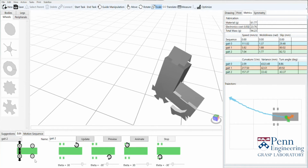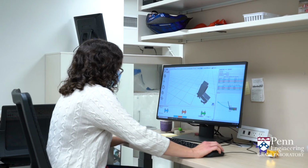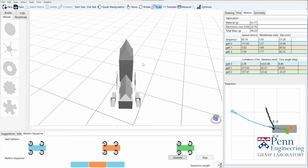And if you look on the bottom right side of the screen, you can see that there's a graphic of the trajectory of the robot. This tells me how the robot is going to move through space. I can also look at multiple gaits put together, and it shows me the trajectory of the sequence in black on the bottom right, and it gives me an animation in the middle.